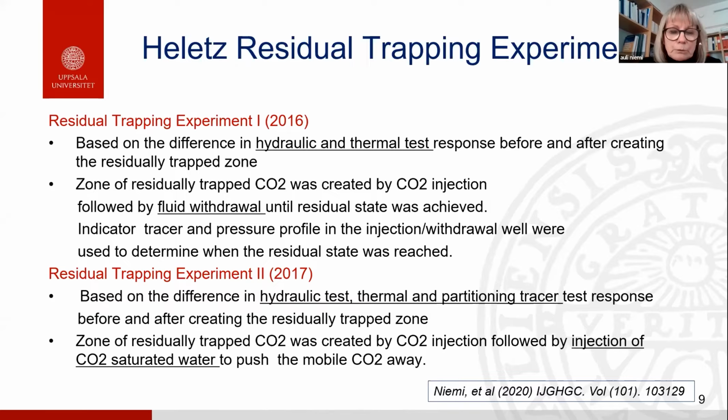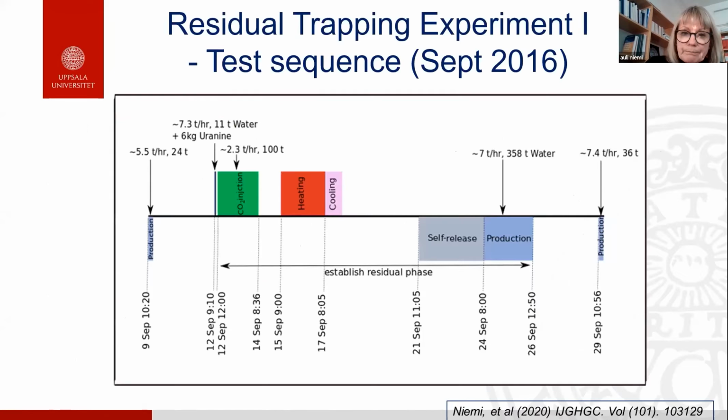Then the second experiment, 2017, we also had a partitioning tracer, krypton, as a characterization method. And in this experiment, the zone of residual saturation was created by first injecting CO2 and then pushing the mobile CO2 away with CO2 saturated water. So these were two different approaches.